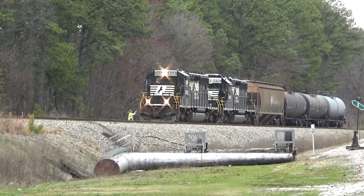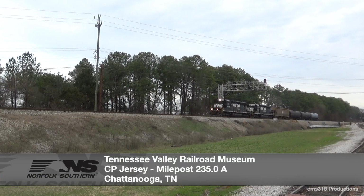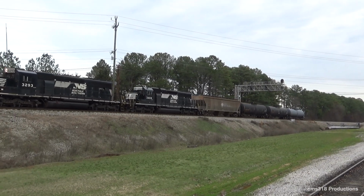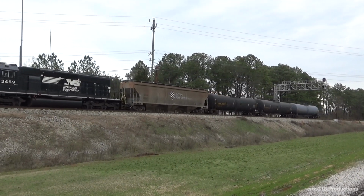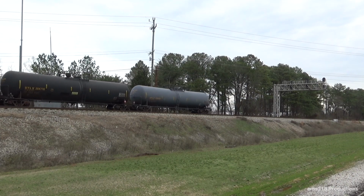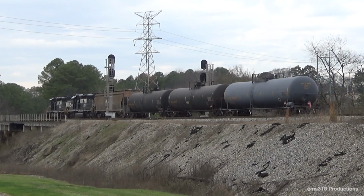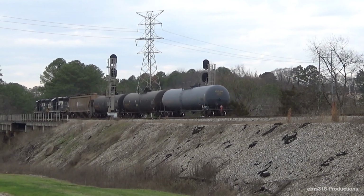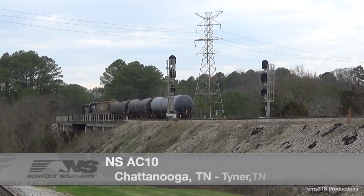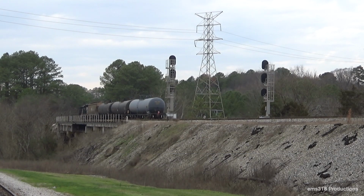While I was waiting for 215, local job AC-10 was finishing up their work for the day. AC-10 is known as the Tyner Switcher. They are getting high past the signal to shove back to the Thoroughbred Bulk Terminal to tie down for the evening.